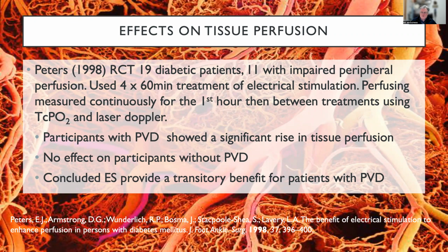Participants with peripheral vascular disease showed a significant rise in tissue perfusion, where patients who didn't have PVD showed no difference. So what it's suggesting is this electrical stimulation is actually increasing perfusion of the area. They were of the opinion, however, that the effect was transitory. And we see this a bit with hyperbaric patients. You put them in a hyperbaric chamber, an ischemic limb becomes a lovely pink colour, and within sort of 30 minutes or so of leaving the chamber, we start to see that mottled, impaired colour returning. So it seems like electrical stimulation may well be improving perfusion of a wound.